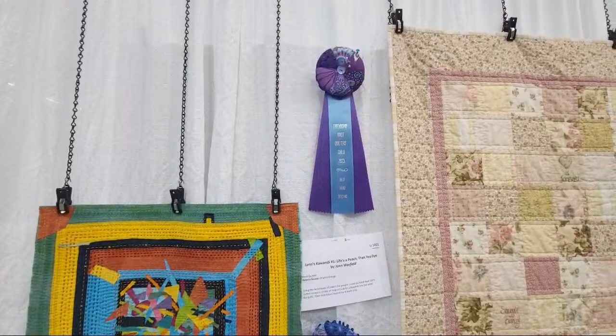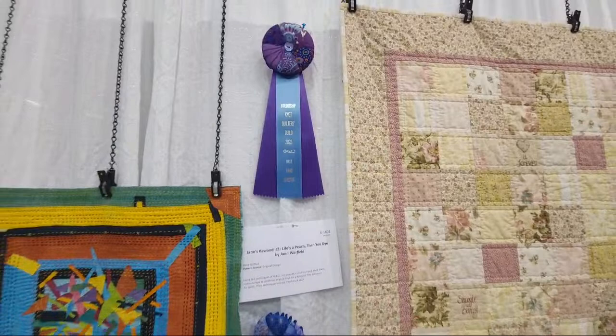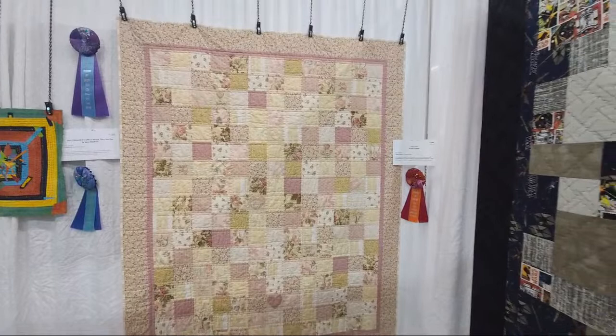And in Friendship Not Quilters Guild, best hand quilting. Oh good, it's going to green. That means that that's good. It is charging. Kate Hawkins.